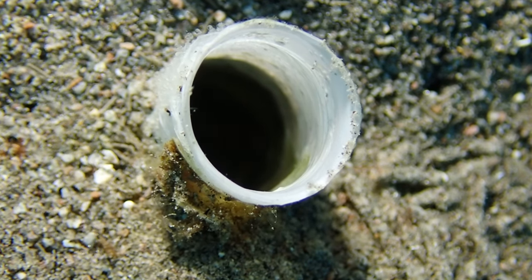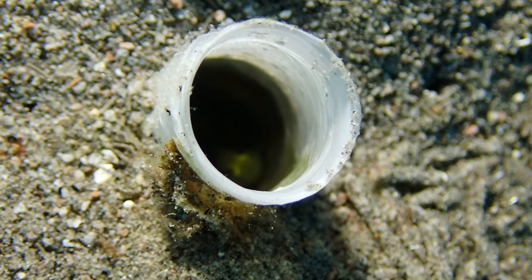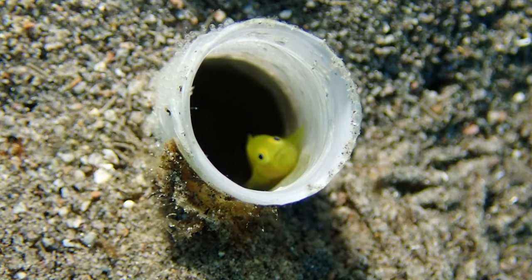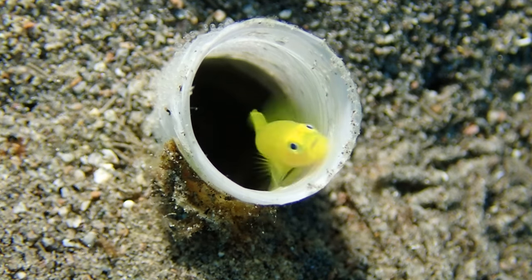And the other thing that's interesting, occasionally here you see these convection eddies. So the island is very volcanic, so the sand is heated, and then you can actually see that when you're very close to the sand. Really interesting stuff. I love the gobies. These gobies with their bright yellow color.